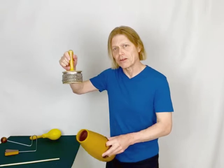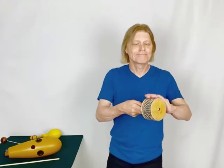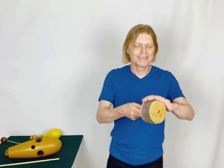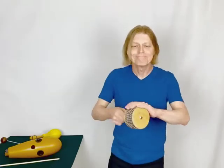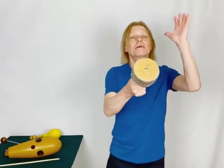I've got a good one for that right here. This is the cabasa. And with the cabasa, I can strike it, shake it, and scrape it. I've got a whole bunch of percussion instruments to share with you, so let's get going.